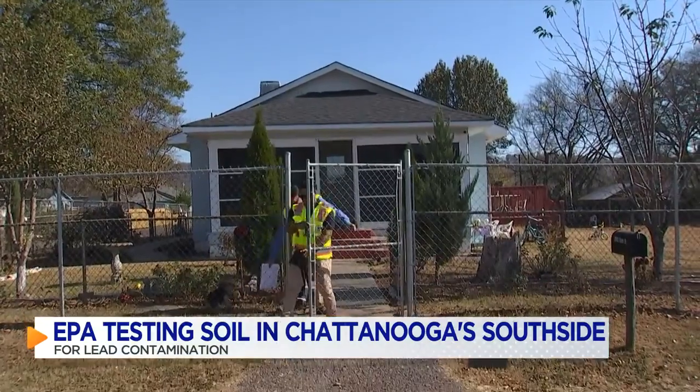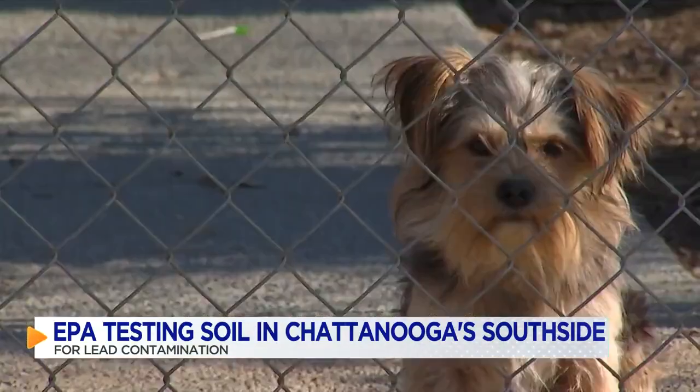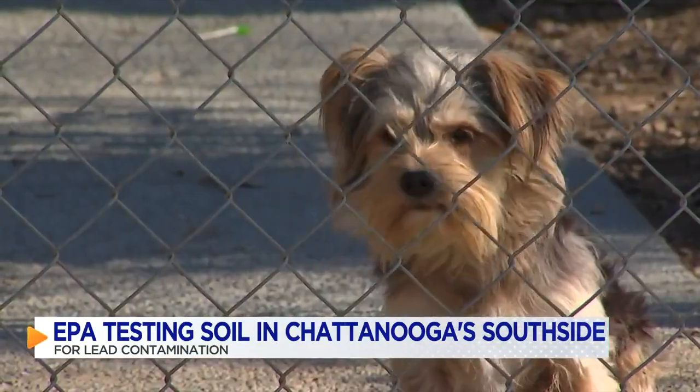Once a homeowner grants access to the EPA, testing is done in more than one part of the yard. One person isn't really going to be just hanging out near the tree, right? So we want to sample each decision unit separately. And so typically we'll do a front yard, a backyard, a garden area if the property has that, or a playground area within the property.